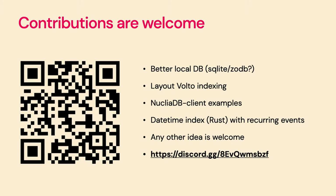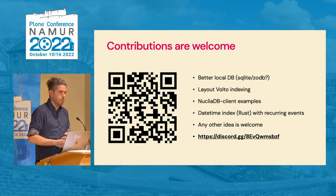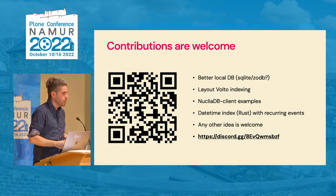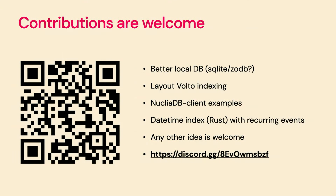More examples with NucliaDB client library. We would like to have an index to support events, so we can have recurring events. And any other idea is welcome. I suggest, if you want to contribute, participate, or know more about the project, just point to the QR or this URL, which is our Discord. It's open, and you can join and ask anything that you want.